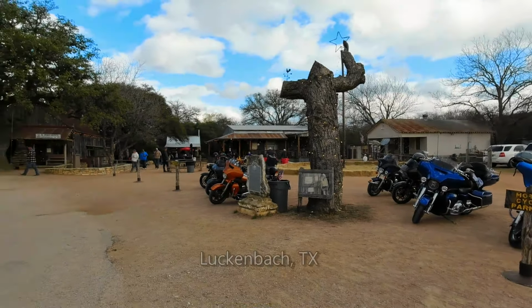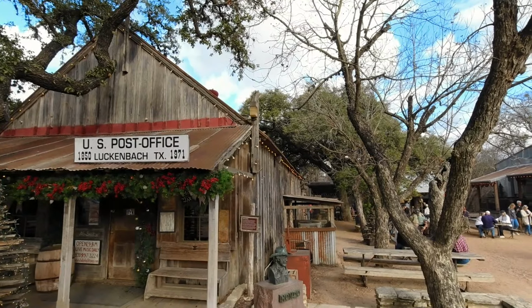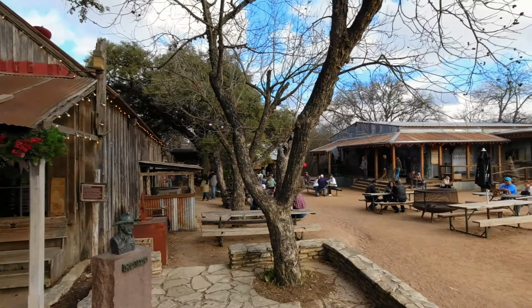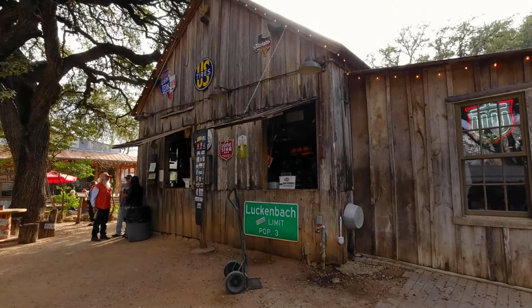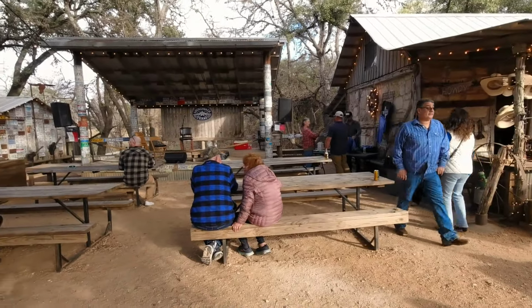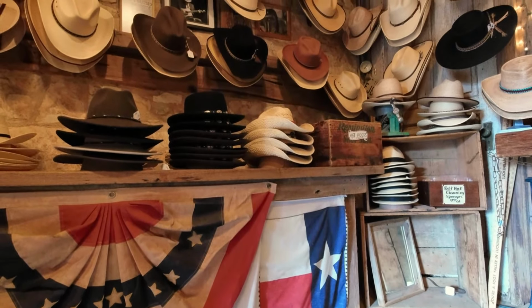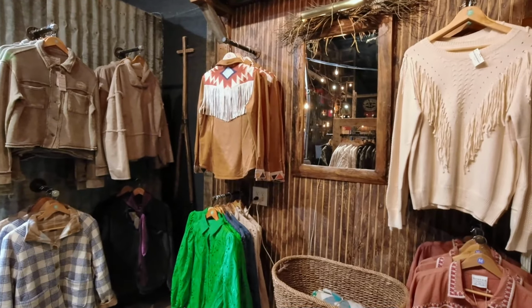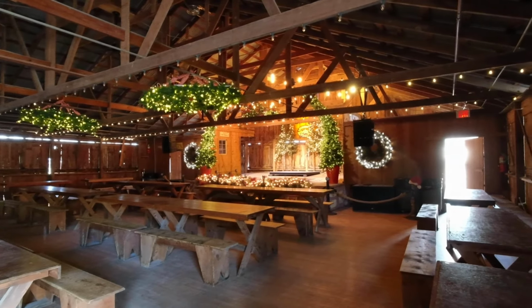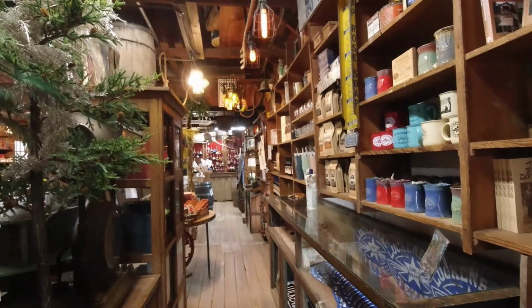We ended the day in Luckenbach, Texas. If you're into country music, you've heard the name, I'm sure. The dance hall is supposed to have one of the best maple wood dance floors in the country. Many well-known artists have played here, like Bob Wills, Willie Nelson, and it is known as Texas' most famous dance hall.